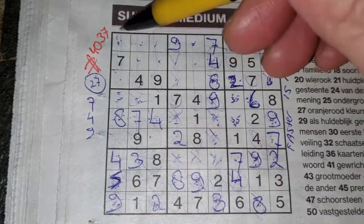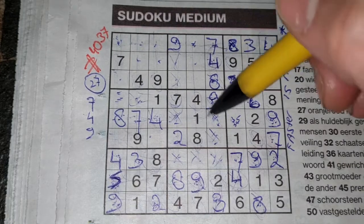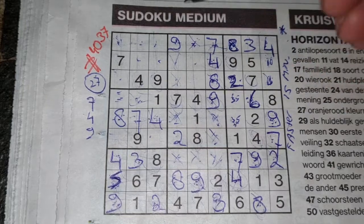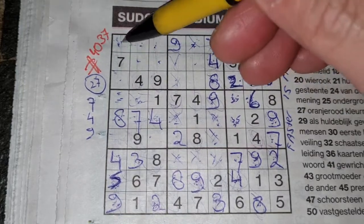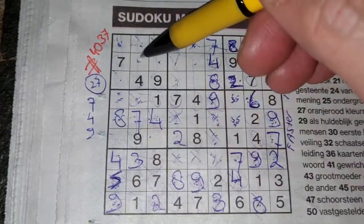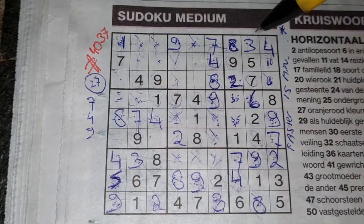4 missing numbers in the first row. One of the missing numbers is a 1. Well, we see here 1 in the middle column, so no 1 in this box. So the 1 could be here, or there. We see there 1, no 1 there. Here 1, no 1 there. The only place left for the 1 should be there.